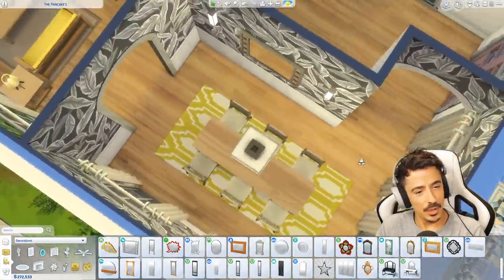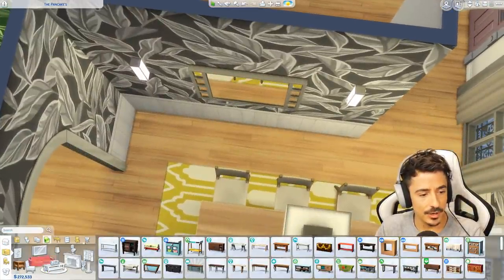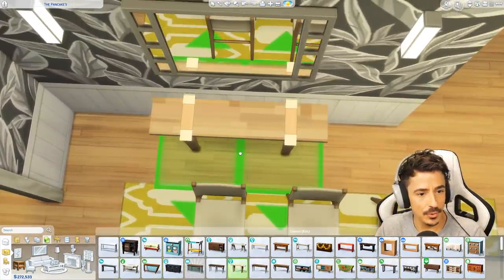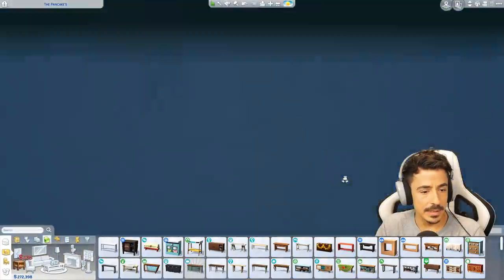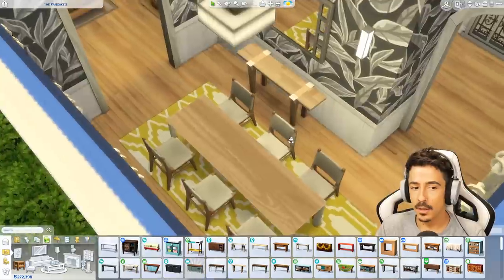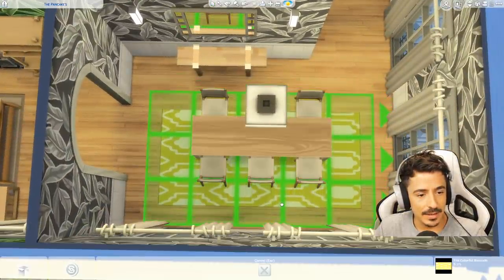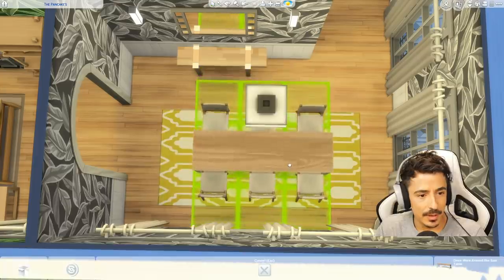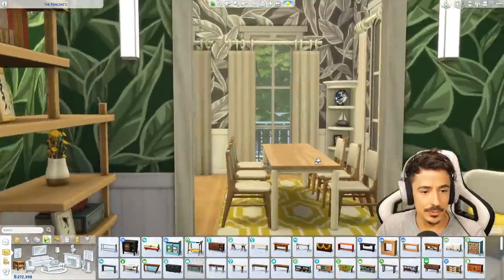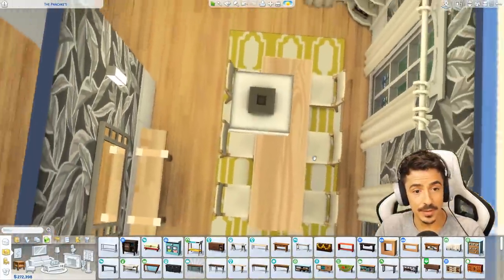Do I want to do a console table there as well? Maybe. Let's try and see if we can slip one in. Oh, the filth's out in full force today, isn't it, darlings? Slip one in there. Oh, I like it, but it's making it tight around there. Why is everything filth today? I may have to drag this over. I don't really want to do that, but I think I'm going to, just to make this walkway a little bit more accessible. And yeah, that still looks really nice through there.